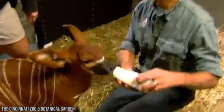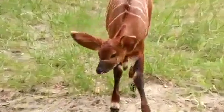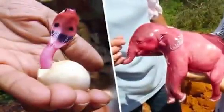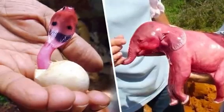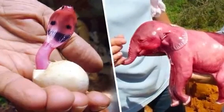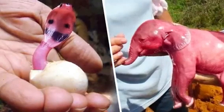I know it isn't okay to own wild animals, but these are so cute, and I kind of want one. While I was researching for this video, I found two images that I wanted to open up for discussion with you guys. One is a snake that looks like it could be a king cobra hatching from a shell, and the other is a pink baby elephant.